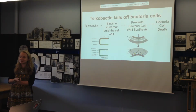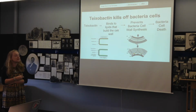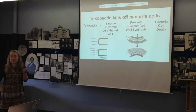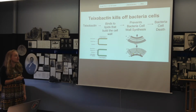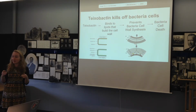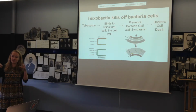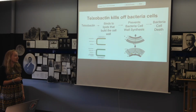Okay, so what is the mechanism behind this? Teixobactin binds to lipids that build the cell wall. Lipids are essentially creating the cell wall, making the structure. This prevents bacterial cell wall synthesis. It stops the growing because it stops the peptidoglycans from binding to the wall. And what does this do? It causes bacterial cell death.